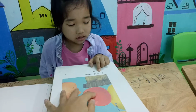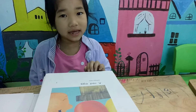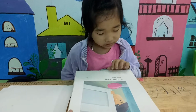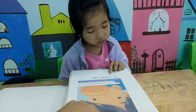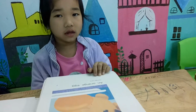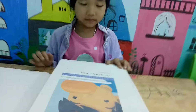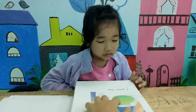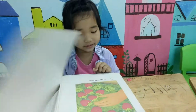What color is the egg? A red egg. A yellow egg. A pink egg. A purple egg. An orange egg. Very good. Yay. What color is it? A green egg. A blue egg. Good.